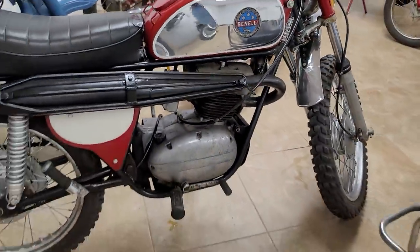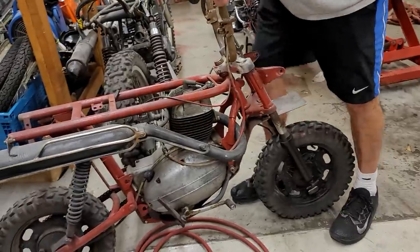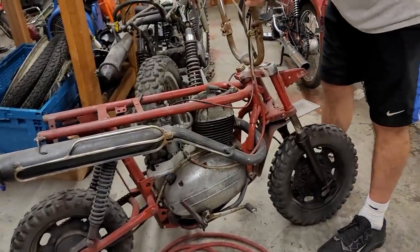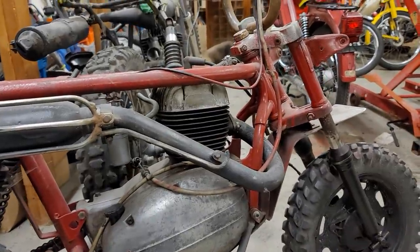Cool piece. Looks all original, too. Guys, this is an extremely rare piece. They only made 200 of these, and there's a really cool story behind it. I'm going to let you tell the story because I don't want to murder the story, but go ahead.